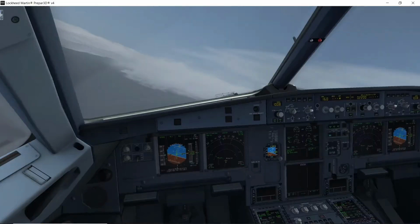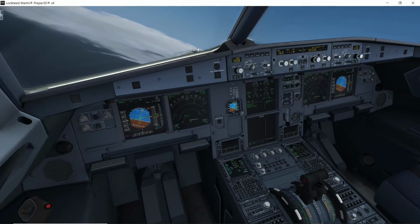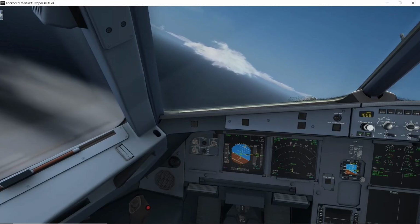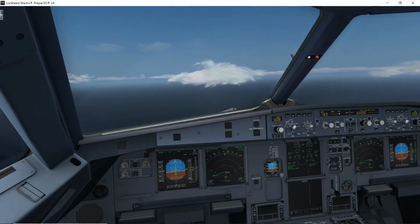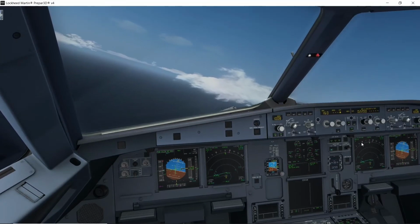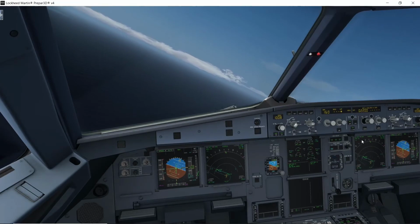Next altitude is 2,200. Next approach altitude is 3,000. So I'm glad we're going to do that. Missed approach has a maximum speed of 185, so clean up to flaps 1 at 185. Approach phase is activated.